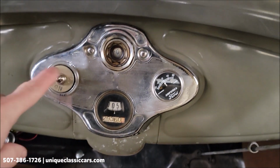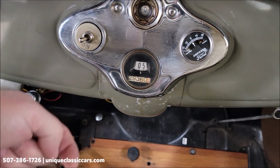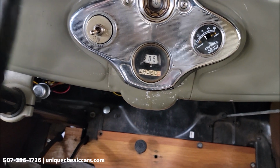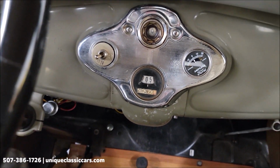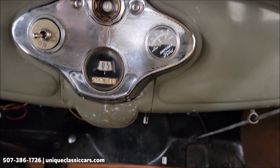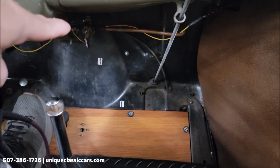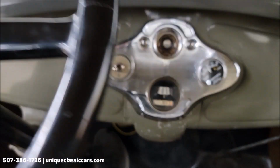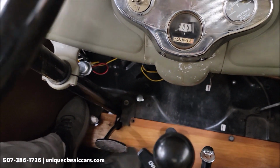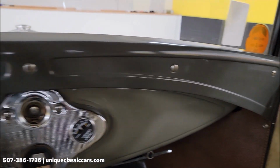All right, instead of a key, all you need to do is flip this down. That engages the ignition. There is a dead man switch underneath the driver's seat here, or battery disconnect, whichever you'd like to call it. Starter, of course, down on the floor. There is also a gas switch right here. I have that turned on, and a choke here. We're not going to need that. We're just going to hit the starter, excuse me. This baby fires right up.